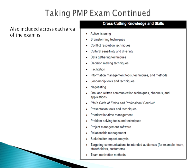The different information management tools, techniques, and methods, leadership tools and techniques. You have negotiating, which is part of this, oral and written communication techniques, channels, and applications. And then, of course, the PMI Code of Ethics and Professional Conduct. Presentation tools and techniques, prioritization, time management. They'll cover problem-solving tools and techniques. And then we'll just talk about the project management software.